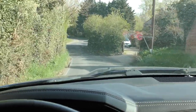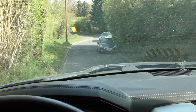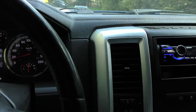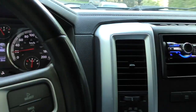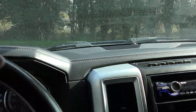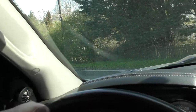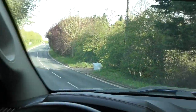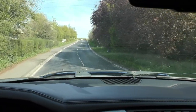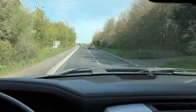Now, this person, I'm going to slow down here, because look, this is what happens a lot. People just panic, keep going, I'll squeeze through. He's let me go, that's very nice of him. Thank you very much. Bit wide. This is the problem, the only problem you're going to get is coming out. Now, on the bigger roads, yeah, very nice. Sounds beautiful, change is beautiful.